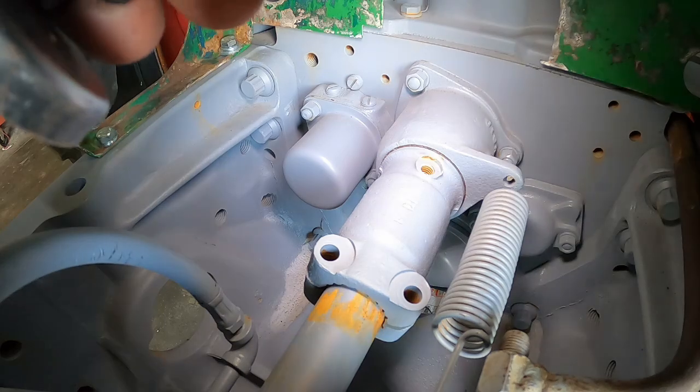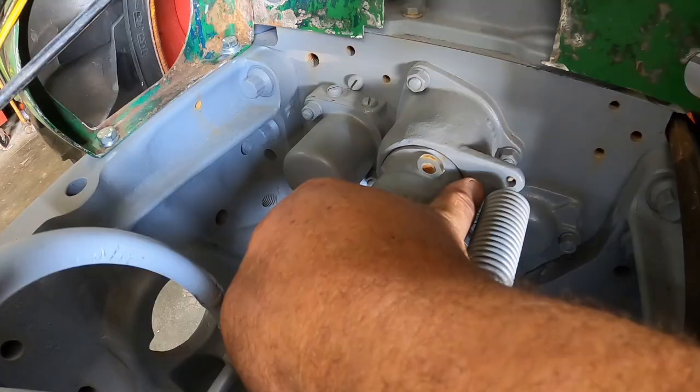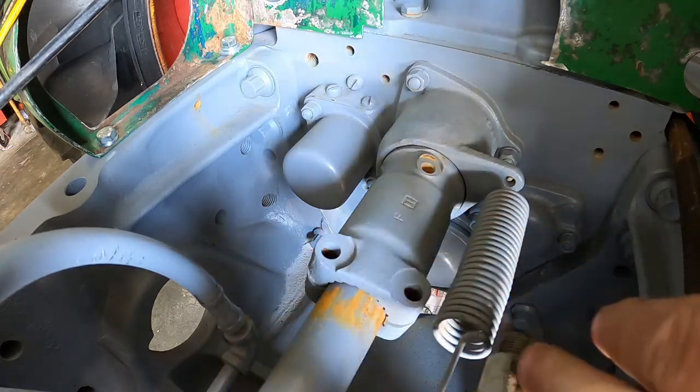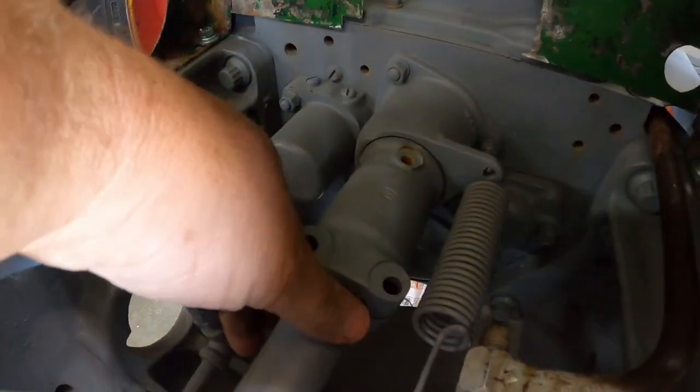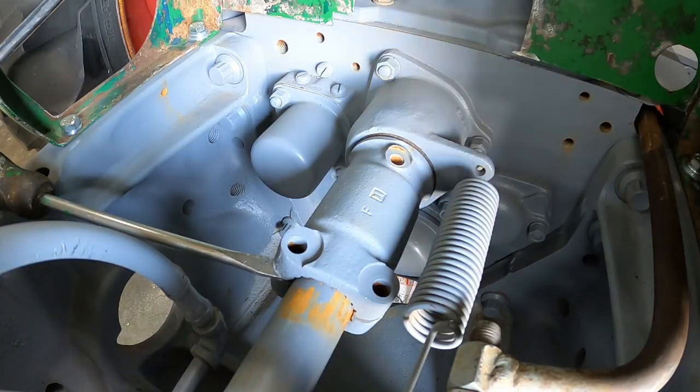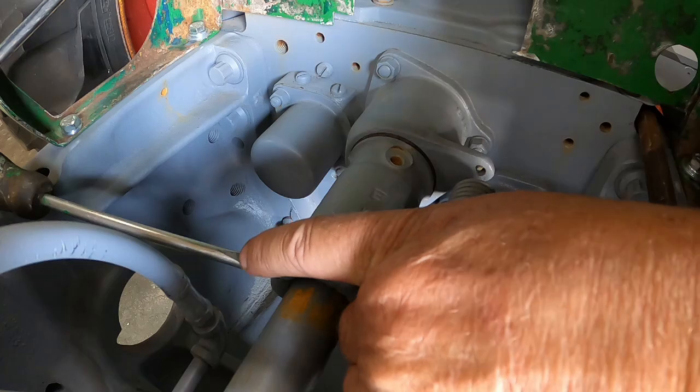Oh, it's got to go back a little further. There's a new felt in there, so that's probably going to keep it from wanting to move as much as it should. That's fine. If you wedge a screwdriver in this front half where it's split, that'll kind of open it up and make it slide a little easier.